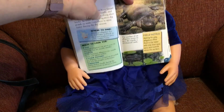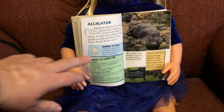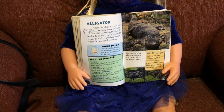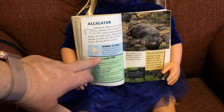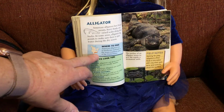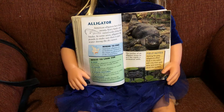All right. The alligator. American alligators have broad snouts, heavy heads, and raised scales along their backs. In some areas, alligators dig ponds to make sure there's open water during the dry season. So, they're kind of like beavers. They can make their own little ponds. American alligators live in freshwater wetlands in the warm southeast parts of the United States. So, you're going to find them down here in the south, in Florida, Louisiana, Georgia, that kind of area. Lots of alligators in Florida.